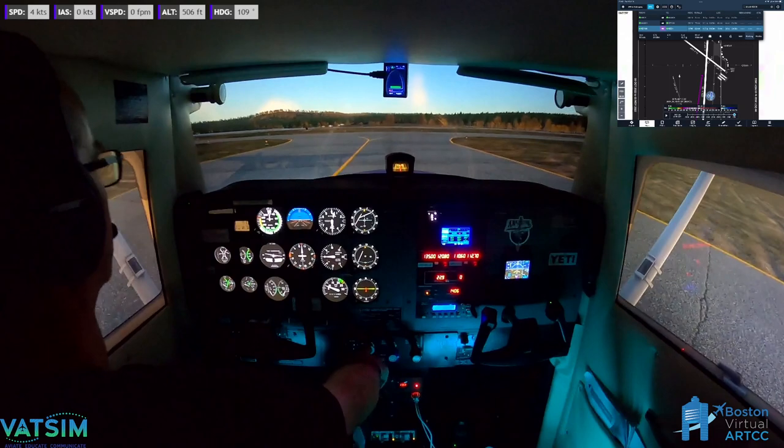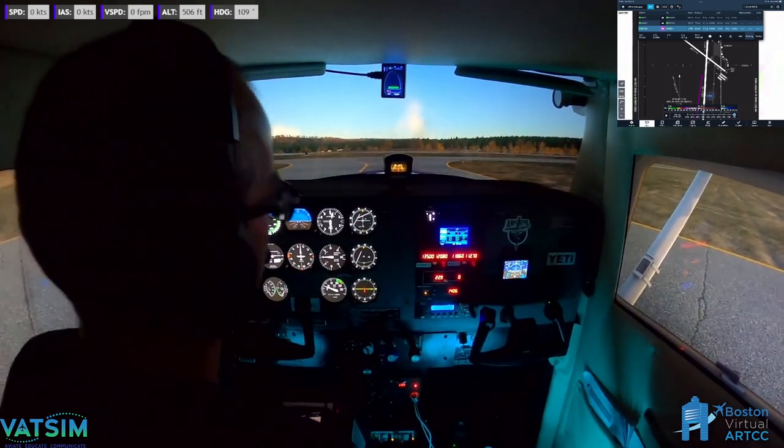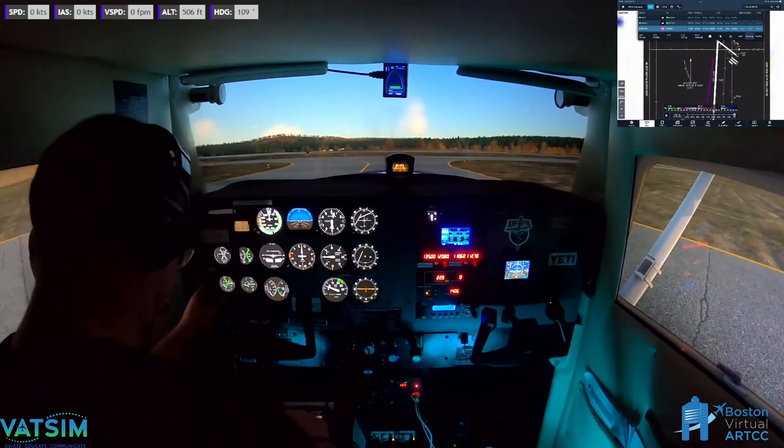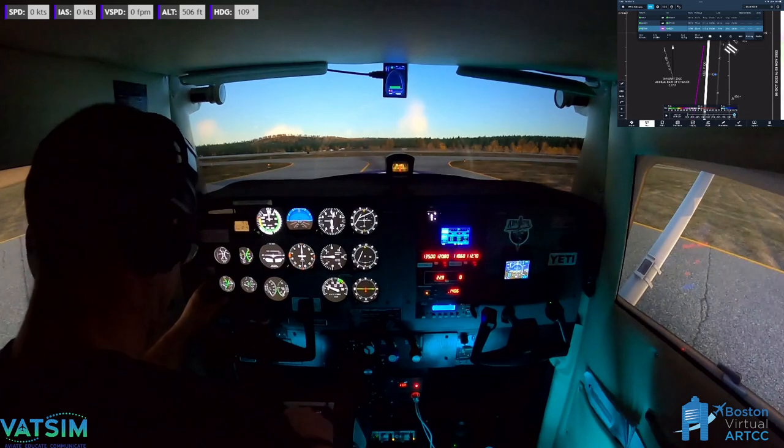Let's go ahead and get our IFR canceled. We are on the ground here. Keene traffic, November 033 Foxtrot is clear runway 02 and taxiing to the ramp, Keene.